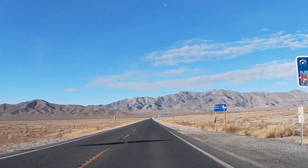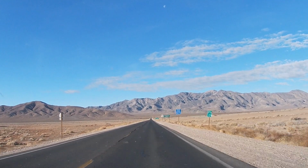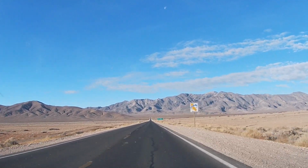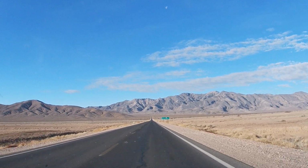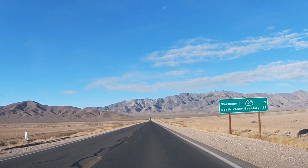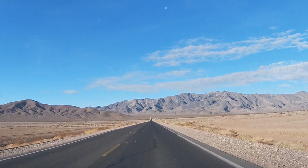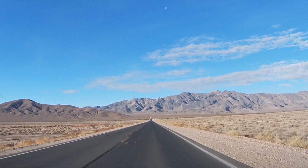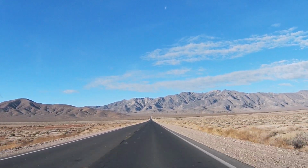Leaving Nevada, and we are now in California. For 19 miles, continue straight. And the road that we are on is now Charles Brown Highway. We're going another 19 miles on this road, and then turning on to California 127.